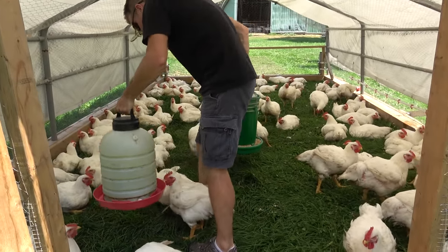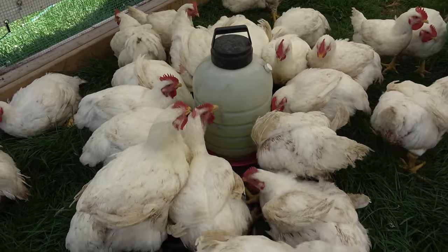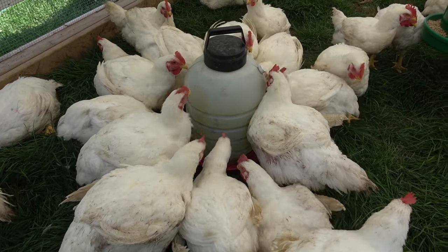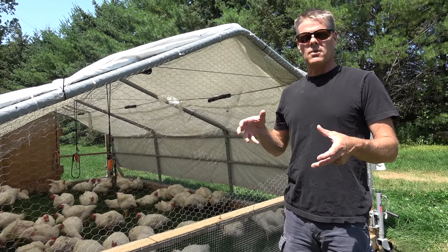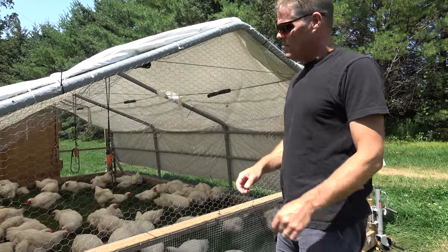How much life do these guys have left? One day. Tomorrow morning they go to the butcher. I'll let the other half go for an additional 2 weeks and get bigger. And then I'll send those in for butcher, but I'll have them break down from whole chickens to pieces.